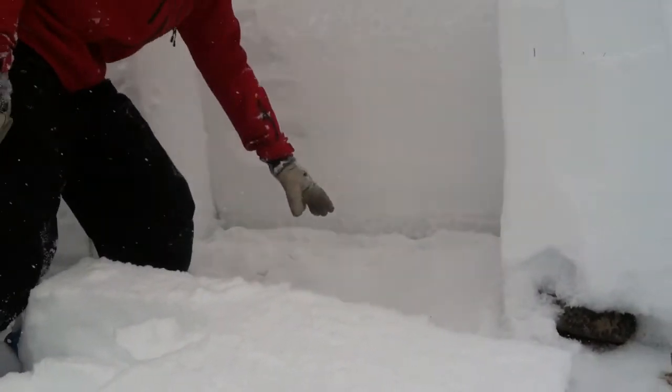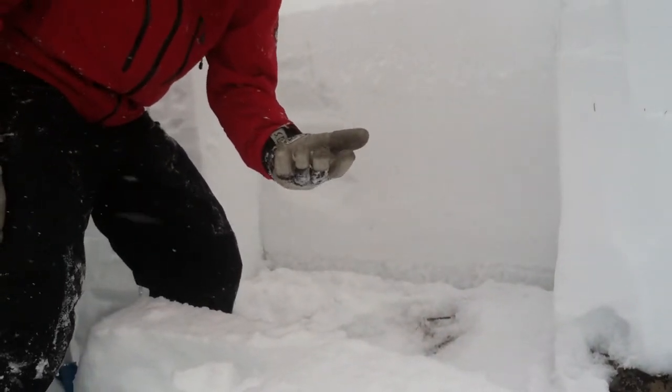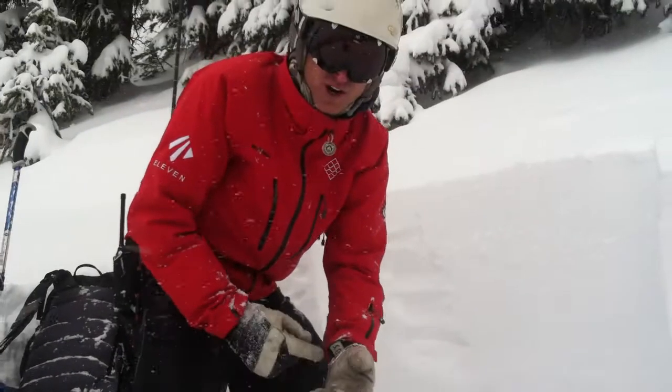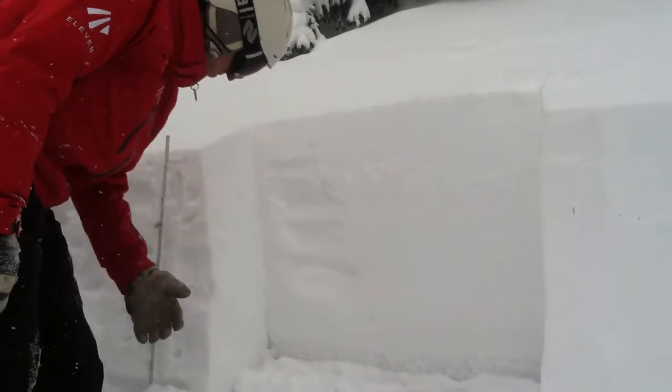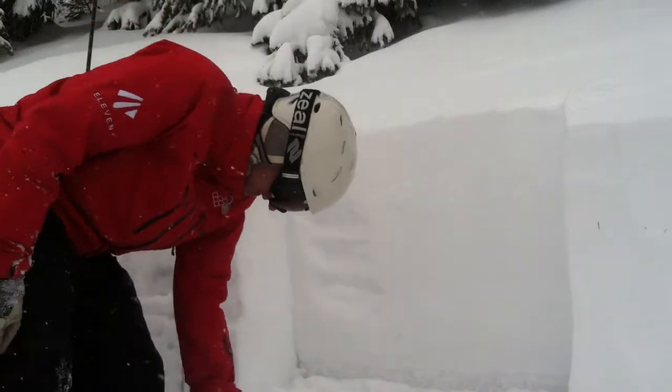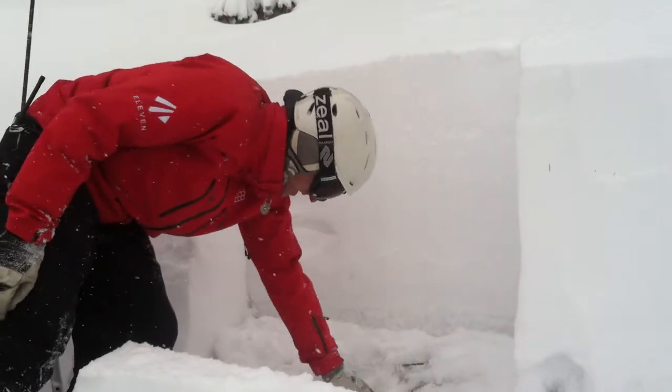So this is the first thing we've seen go down into the basal facets. It was right there at the end of my test, so hitting pretty hard at the high end of the scale. Whether that's a Q1 or a sudden planar, sudden collapse kind of shear, definitely concerning.